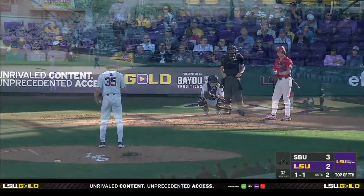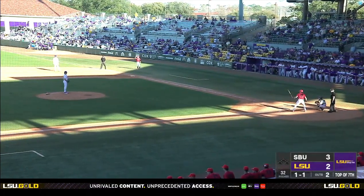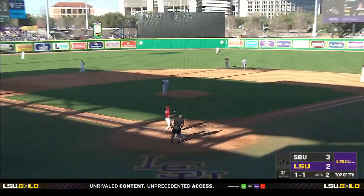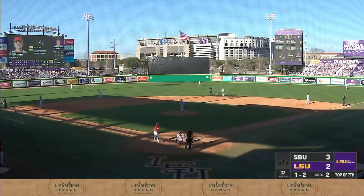1 ball, 1 strike. You talked earlier about the shadows with afternoon games. To start the game, the batter's box and a little bit of the infield grass was in the shade. Now there's just a sliver of sunlight, so the baseball's coming out of the shadows from Herring as that one's fouled off from Goforth to make it 1-2.